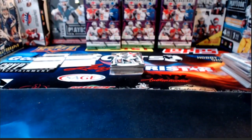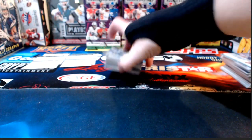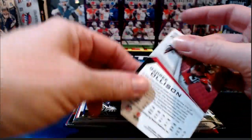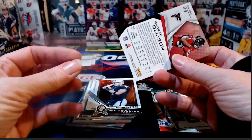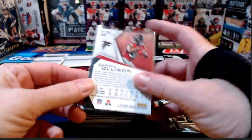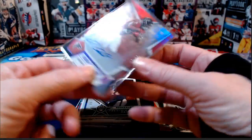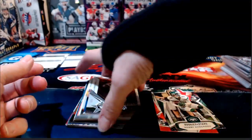Oh, you think Kyler Murray might be a redemption in this product? I don't know. I haven't seen any of the breaks to have even a feel for who's likely to be a redemption in here. Quadre Allison, Falcons, numbered to 25.